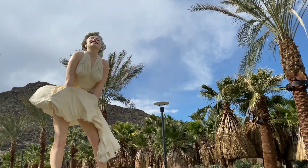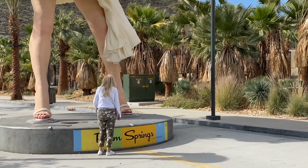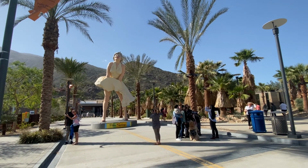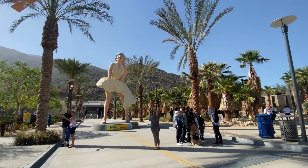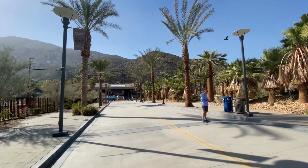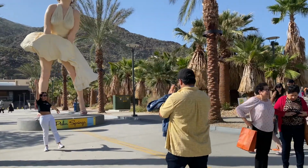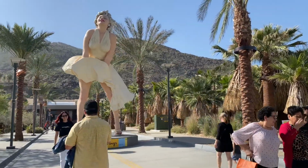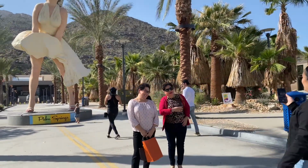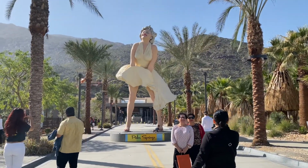So she initially was here in Palm Springs in 2012 for 26 months, and then she moved to New Jersey in 2014, and now she's back, embroiled in a little bit of controversy because she is technically mooning the Palm Springs Art Museum, which I don't think they were super happy about, but she is a huge draw for tourists and fans, and it's a really, really fun photo op. So let's see if we can manage to get a fun photo. A little tricky to get a good photo because she is really tall.